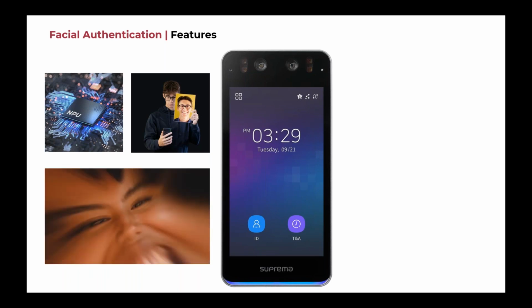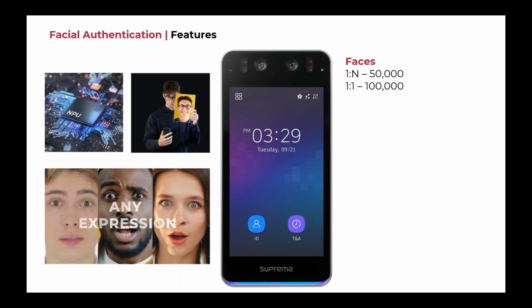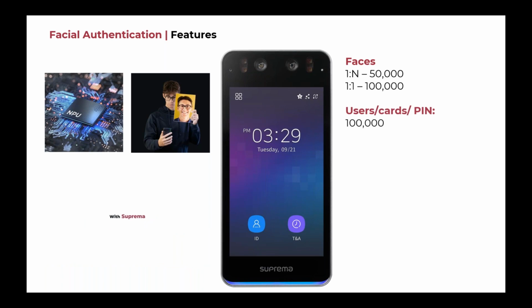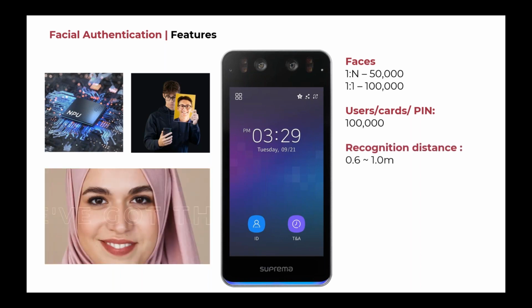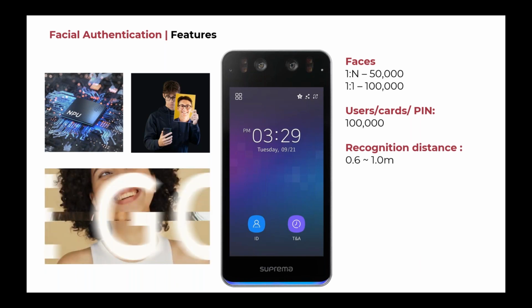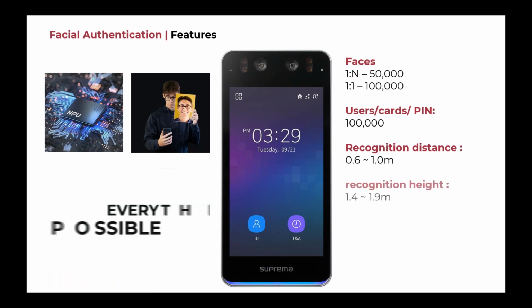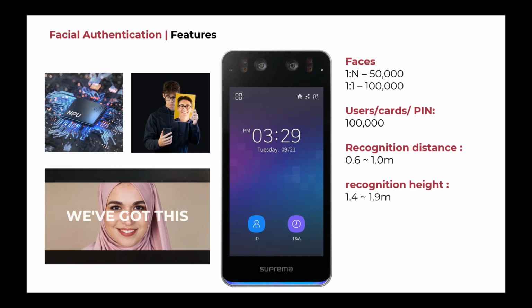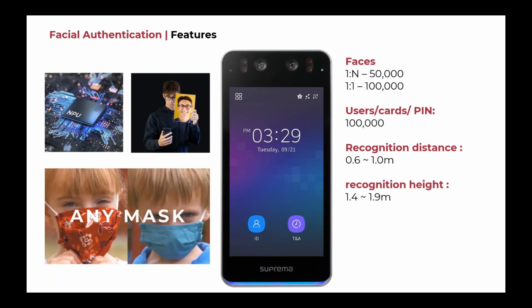The new feature that the device has is that it can store 50,000 faces and 100,000 cards or users. If you use only facial recognition, you can store 50,000 faces. The recognition distance is 0.6 to 1 meter maximum, and you can install it according to the height where you install. If you have very tall people, you can install it at a different distance, according to the manual.